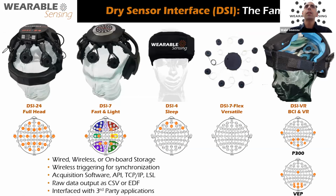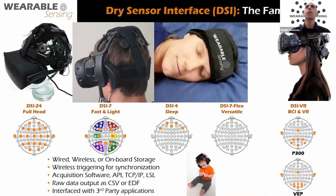So that was a quick introduction to our technology. We currently have several headsets on the market that vary in number of sensors: full head coverage, smaller number of electrodes, the sleep wearable version, and the version that was designed for BCI, either P300 or VEP. Some of these have child-sized versions, and most can be used in virtual reality with different adapters we've developed for them. All of those produce raw data, either through CSV or EDF files, or in real time by streaming to third-party applications.